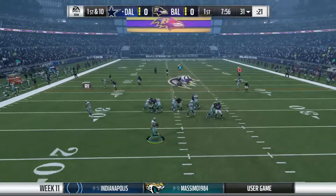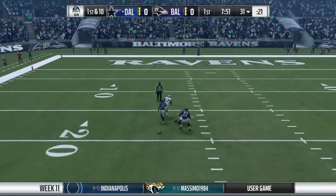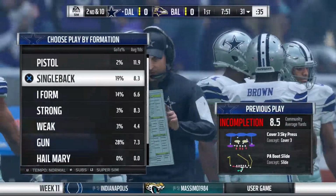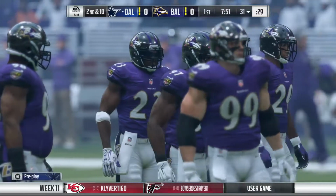Now a play fake here on 1st down. Oh, he's going to air it out right away. Almost able to intercept it. That's one he would have liked to have held on to on his first drive. Instead, 2nd down. And on 2nd and 10 now.